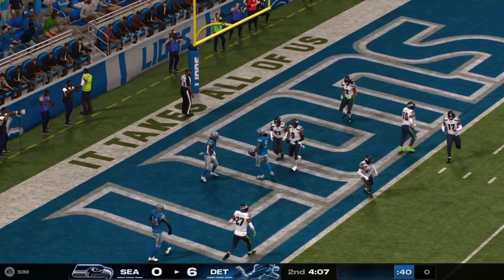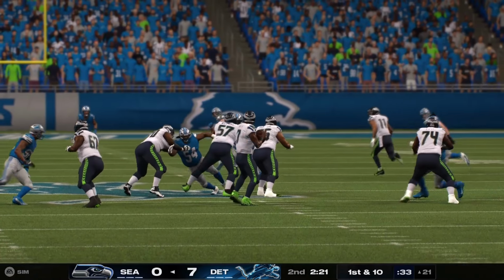Here's Gino. That's complete to Lockett outright. And he's brought down after a gain of 6 on 1st down. They'll work now on 2nd and 4. From the shotgun, it's Smith. That's Lockett downfield. He's got it. And they're going to move this ball inside the 25-yard line.